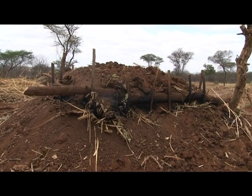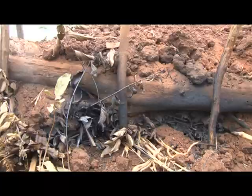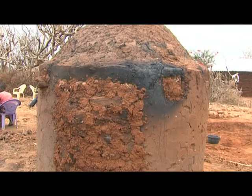We are supposed to sensitize the community on those activities which are impacting the environment negatively. They should discard them and then adopt the new technology which we are advising them to take so that we can save our environment. And we have seen the recovery rate is between 20 to 30%. This is a high recovery rate compared to the ordinary kilns, which range from 10 to 14%.